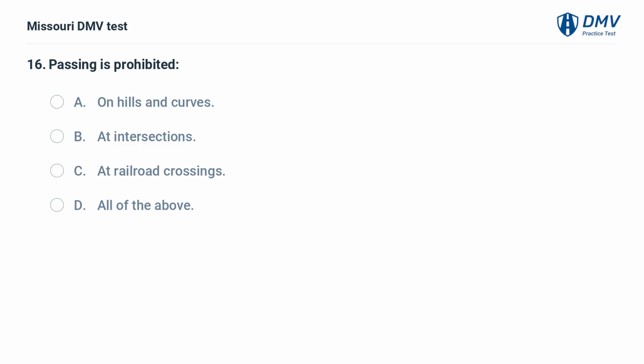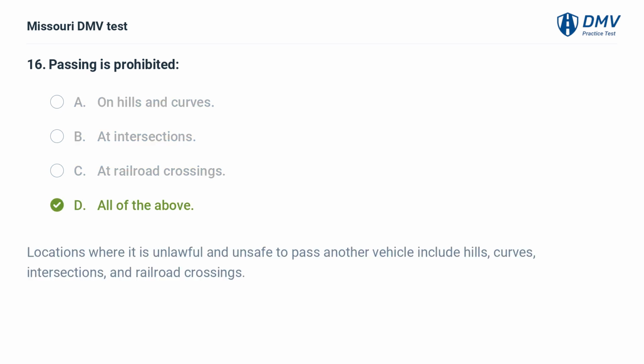Passing is prohibited: A. On hills and curves. B. At intersections. C. At railroad crossings. D. All of the above. D. All of the above. Locations where it is unlawful and unsafe to pass another vehicle include hills, curves, intersections, and railroad crossings.